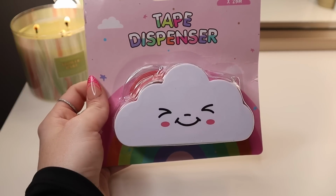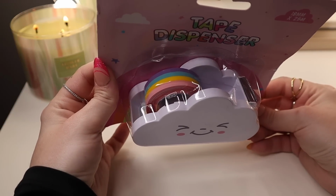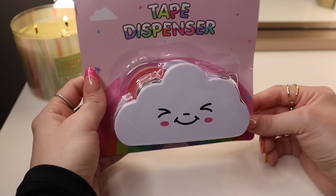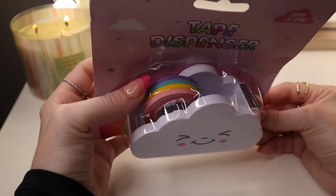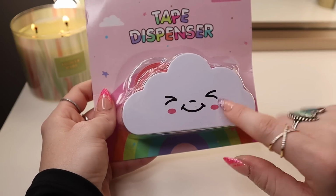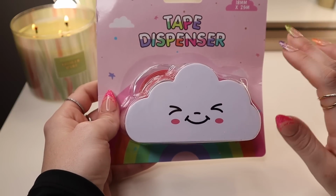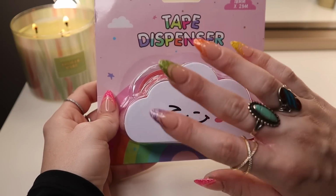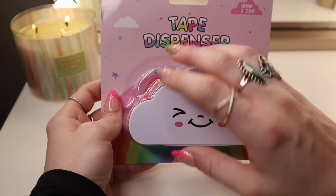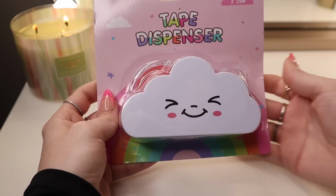Dispenser, but the best part is the tape is a little rainbow in the cloud. How adorable is that? I'm pretty sure it's like washi tape, but it is just so cute. And its little face, I love it. I'm a sucker for like kawaii, really adorable little things like this. I'll take it out of the packaging in a minute, but the overall packaging I just thought was super cute, so I wanted to show you.